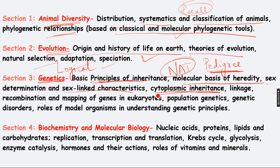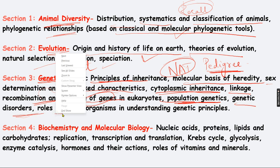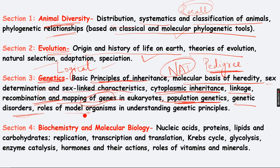And cytoplasmic inheritance, maternal inheritance, linkage and recombination, the percentage of linkage, percentage of recombination, mapping of genes, and finding out the mapping of genes is a very frequent question that is asked in a zoology paper of GATE Excel. Population genetics, the Hardy-Weinberg equilibrium, genetic disorders, especially sex-related and even autosomal disorders, and the roles of model organisms in understanding genetic principles like Drosophila, etc.